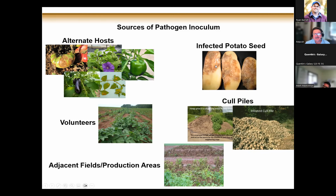So if you have an infected seed piece and you're cutting it and there's some sporulation on the surface, it can spread to the other cut pieces and cause a spread of the disease that way. So there are seed treatments now available to help with that, if that's a concern. The best option there, though, of course, is to know your seed lot, know where your seed's coming from, if there was blight in the field, in that seed field, etc., and grading out any diseased tubers that you see prior to planting. So those are all important measures.